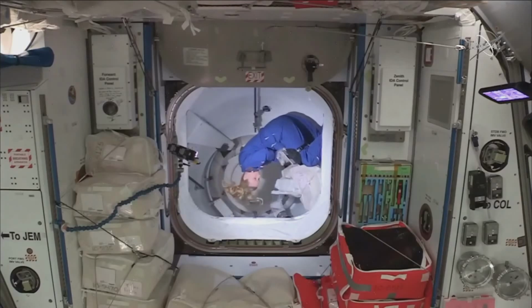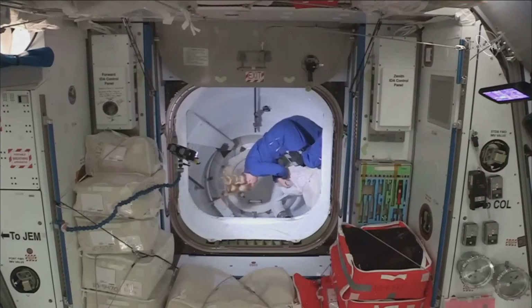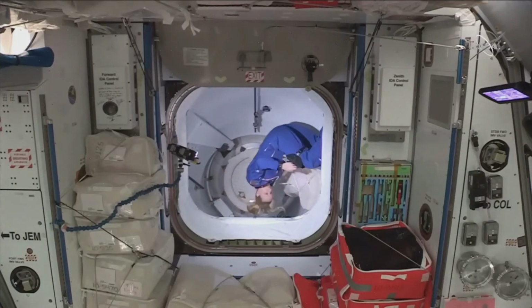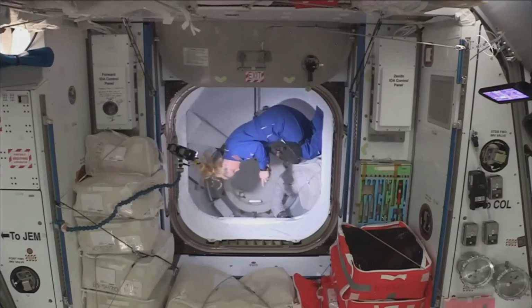The vestibule is a space between the A-Pass hatch on the station side and Dragon's hatch. Previously, before Dragon docked, the A-Pass hatch was exposed to the vacuum of space, and so we wanted to pressurize that area, make it the same pressure as the space station and Crew Dragon, so we can open that and begin welcoming our crew members aboard. So the vestibule has been pressurized.